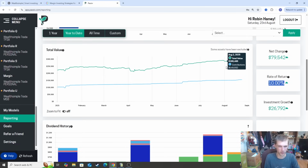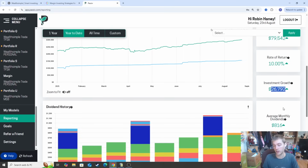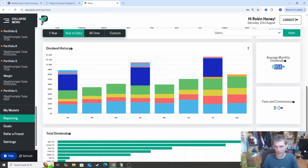Our whole entire portfolio is more roughly about the same. So we kind of have the same allocations, give or take, just some accounts are focused more on growth, some are focused on income. Investment growth, about $27,000 year to date across all of our accounts, mostly tax-free. And our average dividend is about $800 per month.